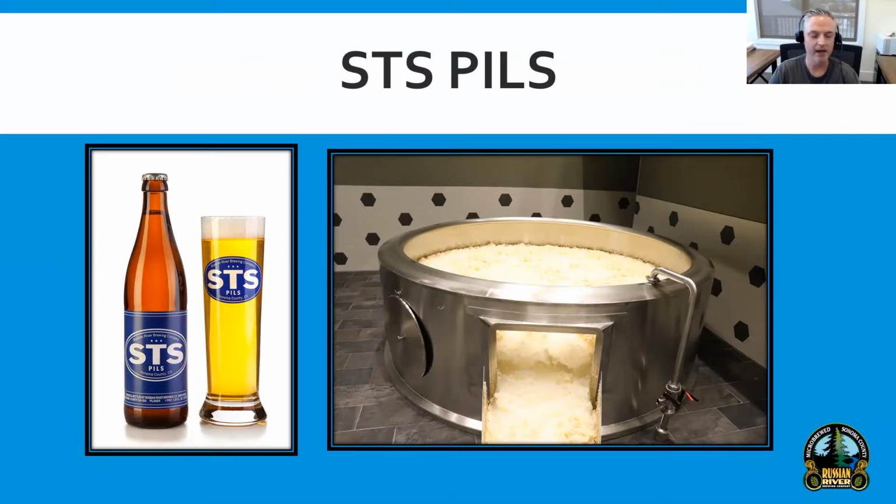Now, STS is definitely more on the hoppier side as a Pilsner goes. This is how a lot of Pilsners were produced in yesteryear. Maybe not necessarily with the dry hop component that we add to STS, but certainly STS has a firm bitterness to it. It's something that I really like about STS. Compared to most Pilsners, STS is a bit more bitter, and it comes in at 45 BUs. There's a dry hop component to it.